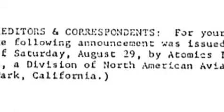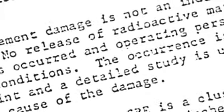Five weeks after the accident, the Atomic Energy Commission issued a press release claiming that just a single fuel rod had been slightly damaged and no radiation had been released. The body of the release said there is no evidence of unsafe operating conditions. In fact, 1/3 of the fuel had experienced melting. It was one of the worst accidents in nuclear history, and the AEC essentially lied about it.